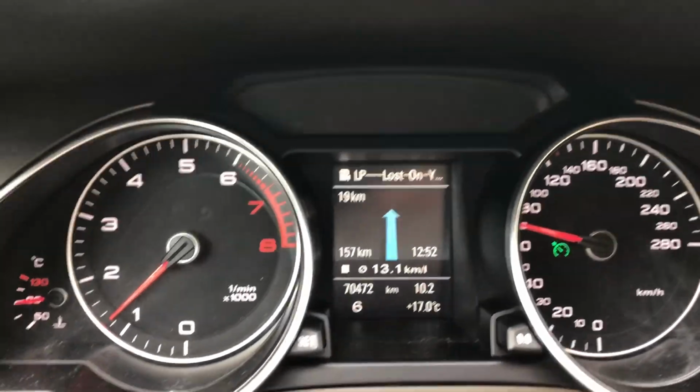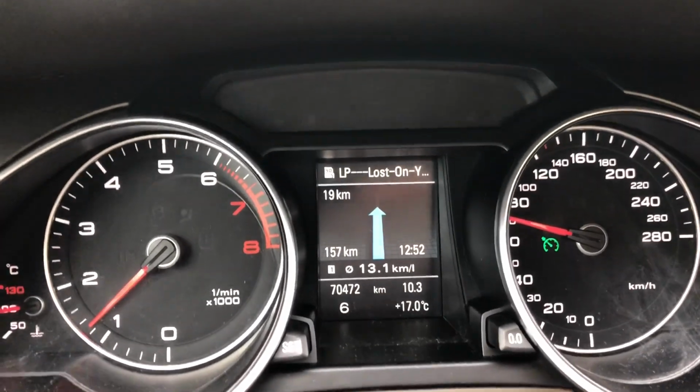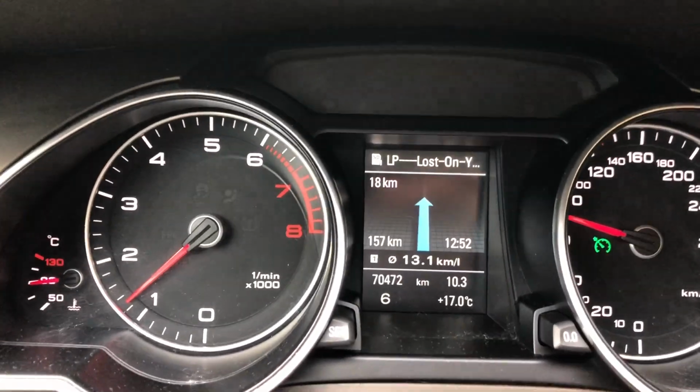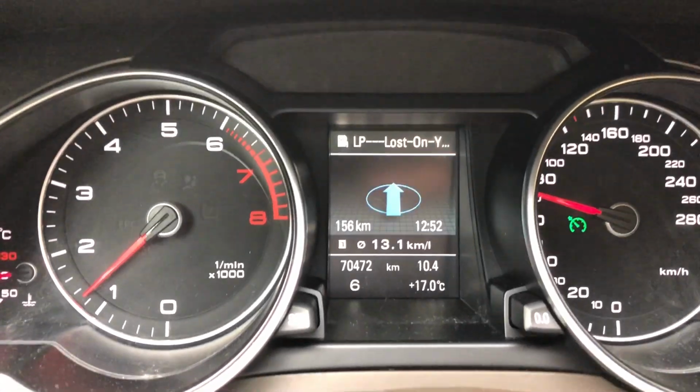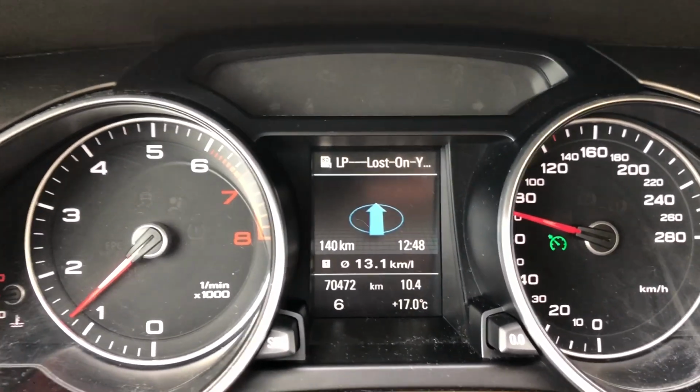So quick update, after 10 kilometers, the car is giving me 13.1 kilometers per liter. I've chosen kilometers per liter as the unit for fuel efficiency.